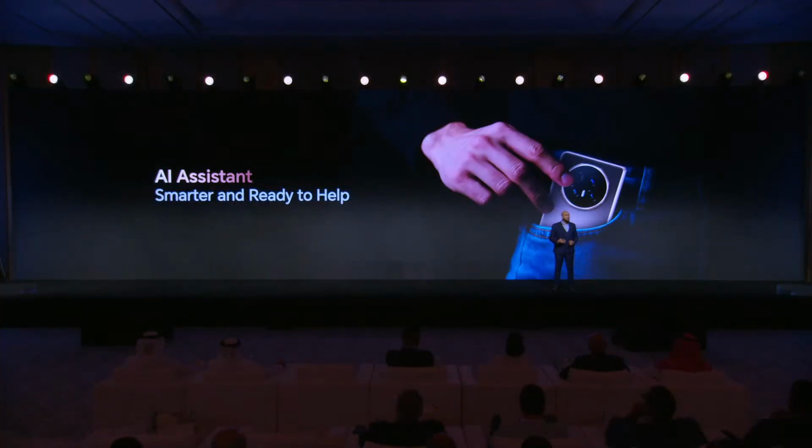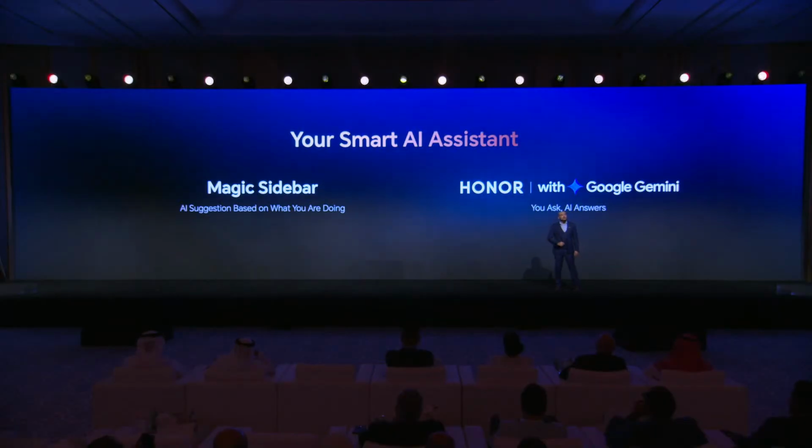AI is a very good topic. It's a very huge topic. And we can see how all the users are starting to utilize AI functionalities in their everyday life, which is very interesting. I mean, a lot of us nowadays, if you want to send an email, you'll go to Google Gemini, write the email for me, just take a copy-paste. AI became, I would say, a way for us to make our work more efficient and productive. And with the Magic Sidebar and Honor and the Google Gemini, we ensure that our consumers have a totally different way of accomplishing their tasks on the Honor Magic V5.